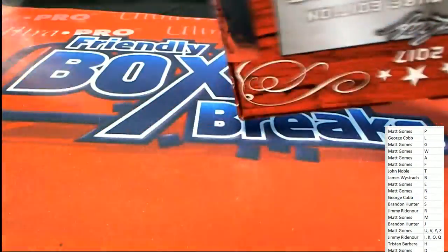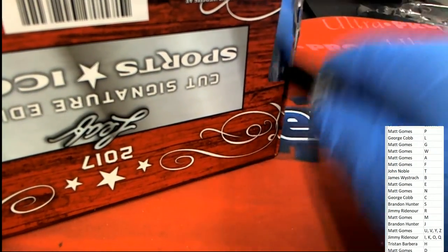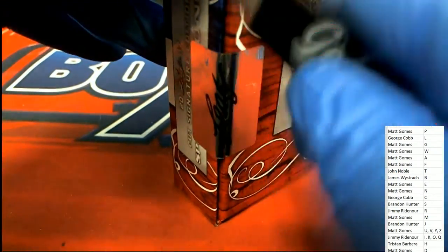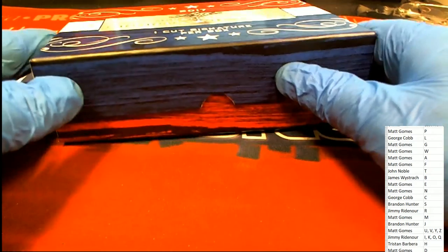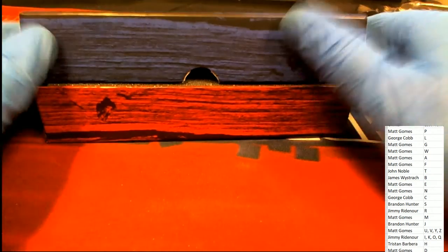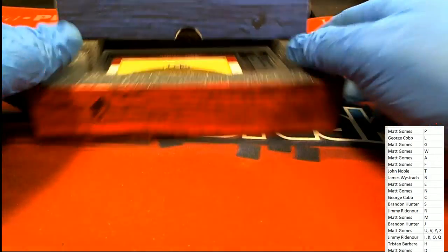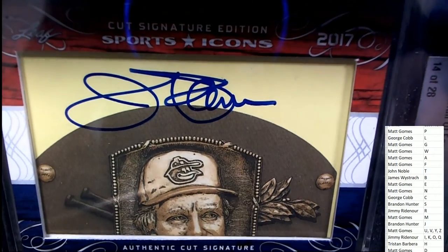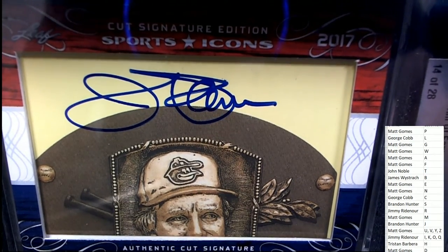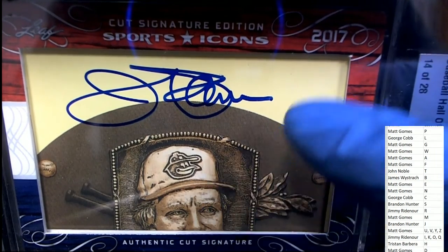It could be anything. Good luck, everyone. What's it going to be? Who's it going to be? Cut signature. Hall of Famer. I know it's a Hall of Famer because this is like a Hall of Fame bust.